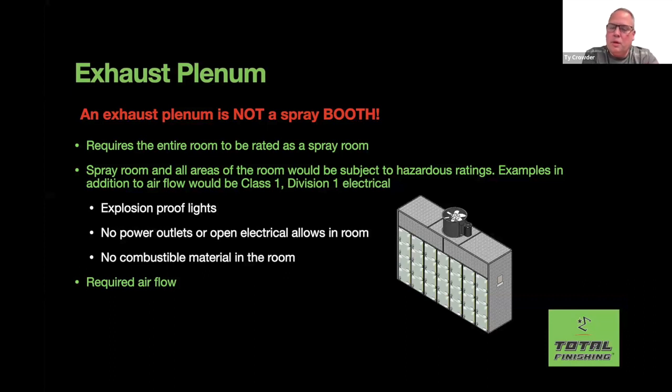huge booth. And they went to the whole trouble of making the entire room Class 1 Div 1 non-combustible materials and all of that, so it was built specifically for it. But that's a good use. You're still required to have the airflow that you would in a spray room as you would in a spray booth, which is the 100 feet a minute.